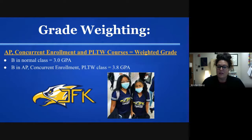Just so you know, another advantage to taking these advanced classes, whether it be AP, concurrent enrollment, or Project Lead the Way, your grade in those classes is weighted. So what that means is if you get a B in a normal class, that's a 3.0 GPA. If you get a B in an AP, concurrent enrollment, or Project Lead the Way class, your GPA is a 3.8. So you get boosted. We have students here with over a 4.0 GPA because they're taking weighted classes.